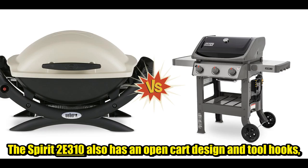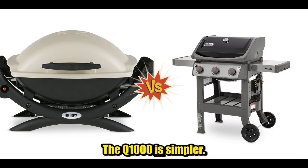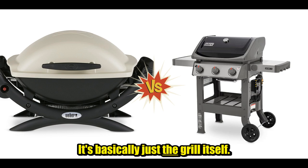Nope. The Spirit 2E310 also has an open cart design and tool hooks, which is nice for storage and keeping things handy. The Q1000 is simpler. It's basically just the grill itself.